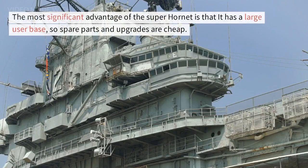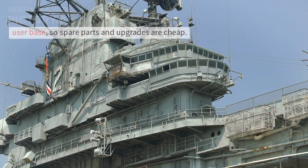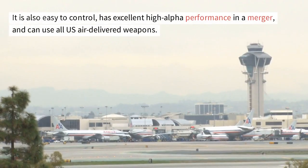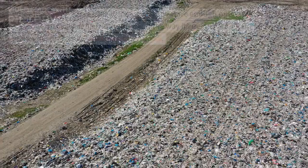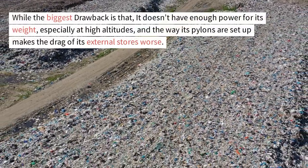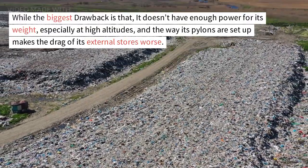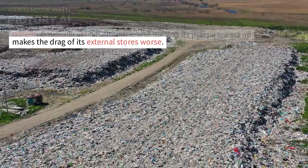Conclusions. For Super Hornet. The most significant advantage of the Super Hornet is that it has a large user base, so spare parts and upgrades are cheap. It is also easy to control, has excellent high-alpha performance in a merger, and can use all U.S. air-delivered weapons. While the biggest drawback is that it doesn't have enough power for its weight, especially at high altitudes, and the way its pylons are set up makes the drag of its external stores worse.